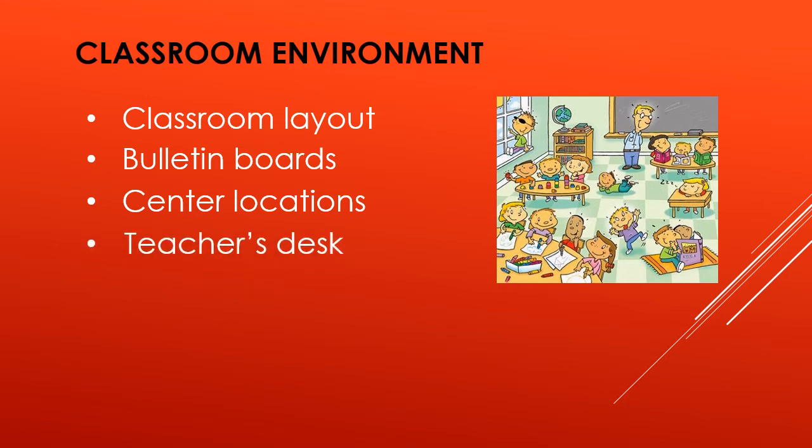The teacher's desk. Decide what you will keep on your desk. Sticky preschool fingers love interesting things, so try to keep your desk clear and only display the necessities.